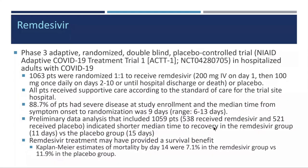Another trial was under the NIH. This was a phase 3 adaptive randomized double-blind placebo-controlled trial, again with hospitalized patients with COVID-19. This trial involved 1,063 patients randomized 1:1 to receive remdesivir, plus, of course, standard of care, or placebo. And this was the study that was published in NEJM.